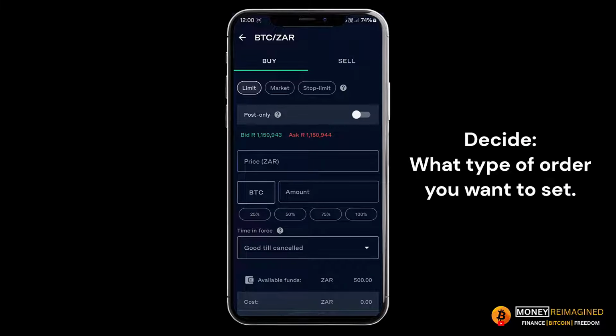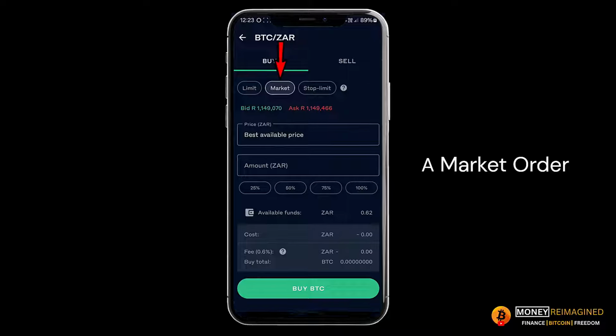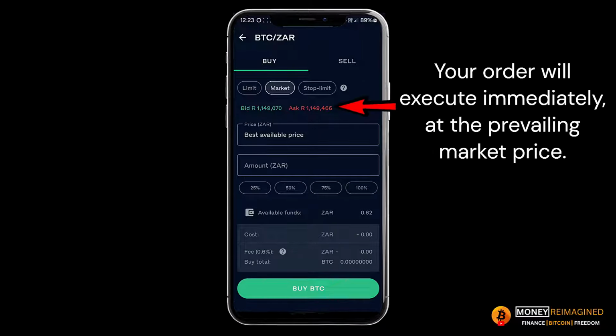The first thing to decide is what type of order you want to set. We'll discuss two of them, the market order and the limit order. A market order is a bit simpler to use, but you'll pay a slightly higher fee than a limit order. With a market order, all you do is enter the amount of Bitcoin you want to buy and your order will execute immediately at the prevailing market price. Now, the nice thing about the market order is that you are guaranteed to get your order filled, meaning that you get your Bitcoin instantly. This concept will become clearer in a second when we look at the limit order.